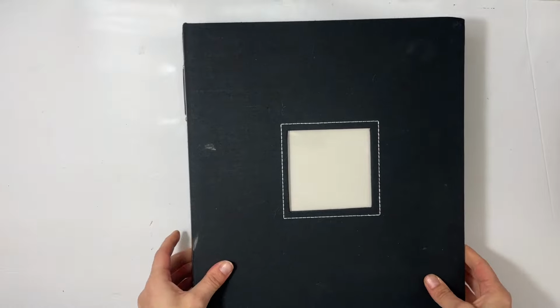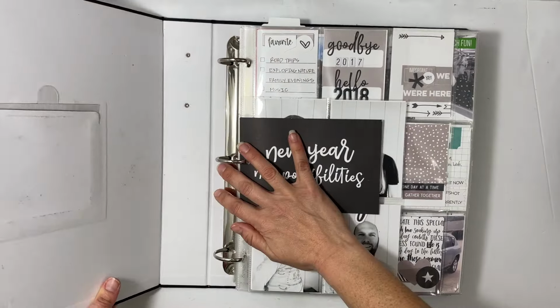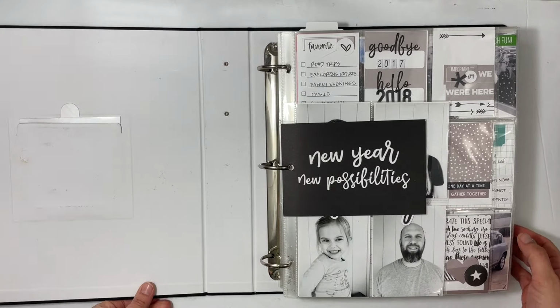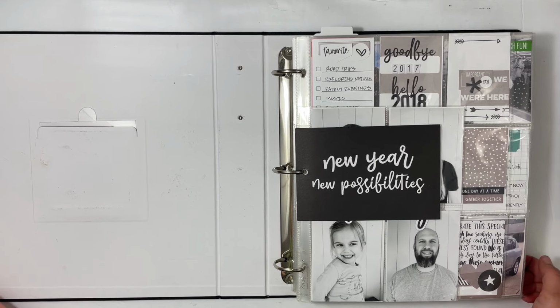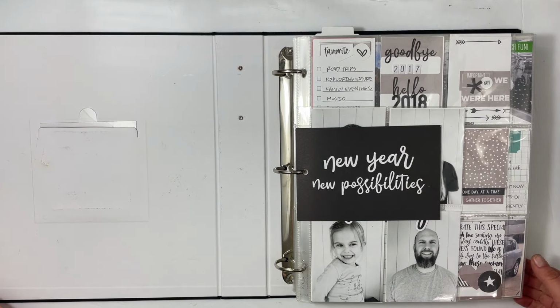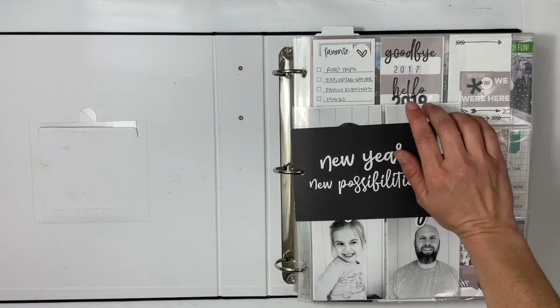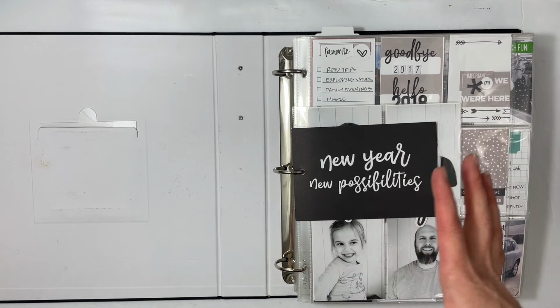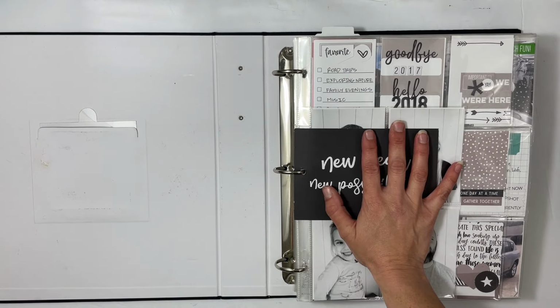Okay, 2018. I decided to try 8.5 by 11. I don't know what prompted me to be like, hey, let's try a new size. But I will emphasize again that I love trying new sizes, and it's been a lot of fun through the years to try these different sizes. I will say that when I was getting ready to do this video and thinking about the different sizes, this one was so much fun.